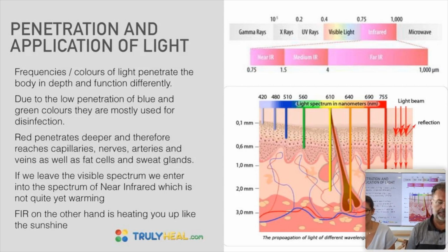Light therapy. And I quite like the concept of light because when you go out into the sunshine, you get the full spectrum. You get the ultraviolet, the near infrared, the far infrared, you get the light spectrum, and it's probably the best source to have.